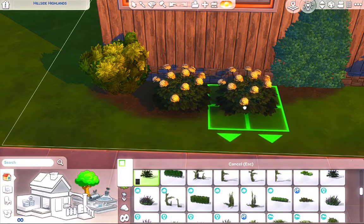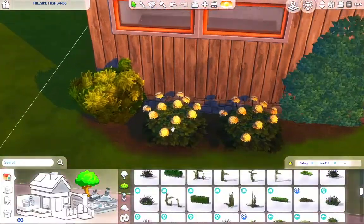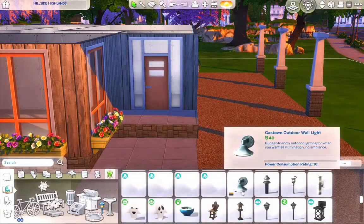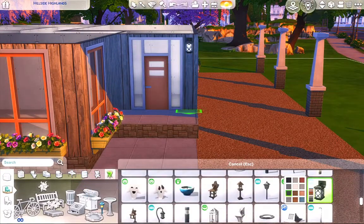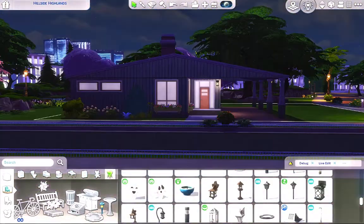Honestly, when this is done, it is probably, I say this all the time, like, I don't know what I'm doing. But it is really one of my favorite builds. I think it's adorable, and I love it. So hopefully you will love it too.